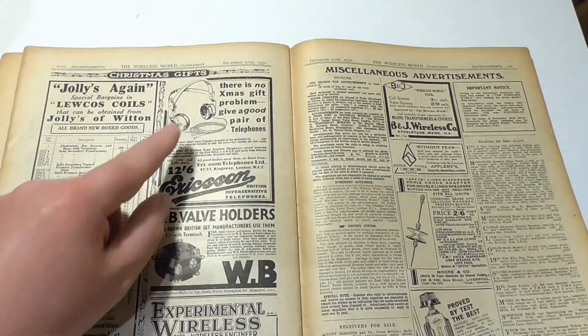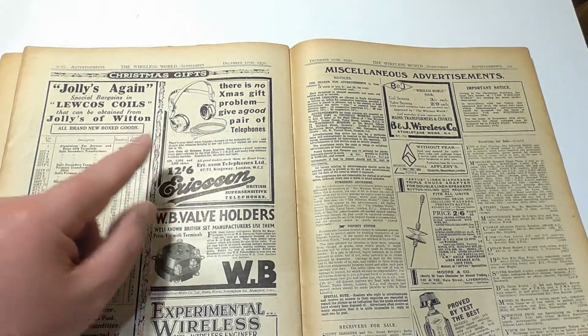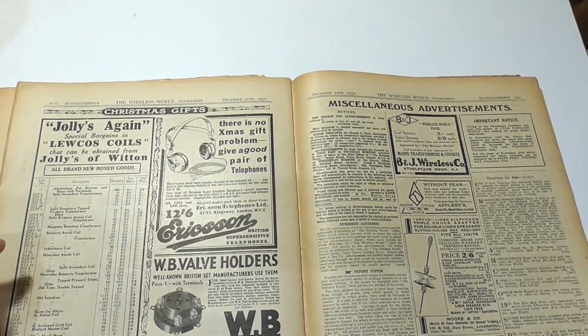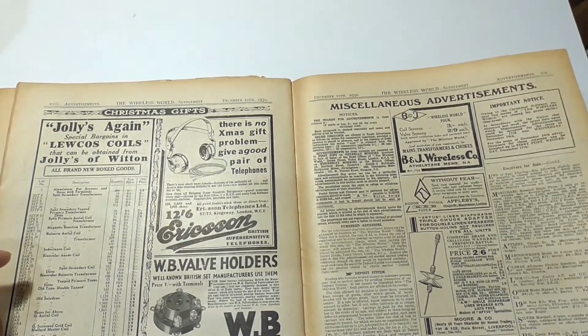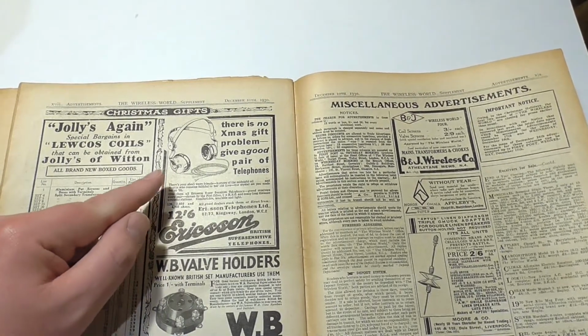And this is a great little advert. There's no Christmas gift problem. Give a good pair of telephones. And these we would call headphones, and a good pair of headphones is still a very appropriate Christmas gift. But back then, these sort of devices were referred to as telephones, at least in the UK.